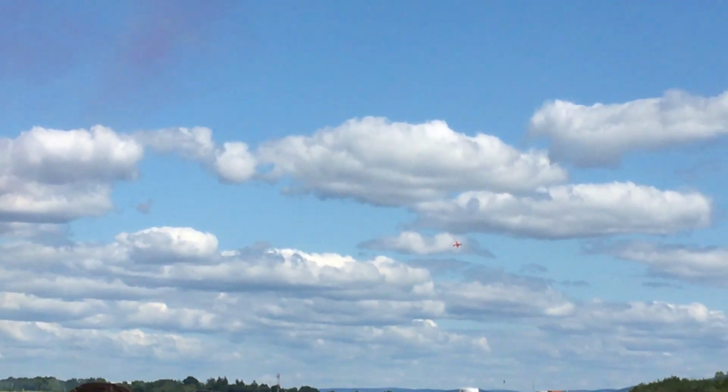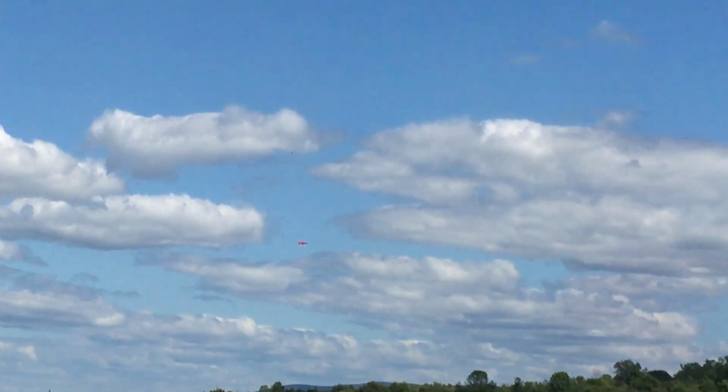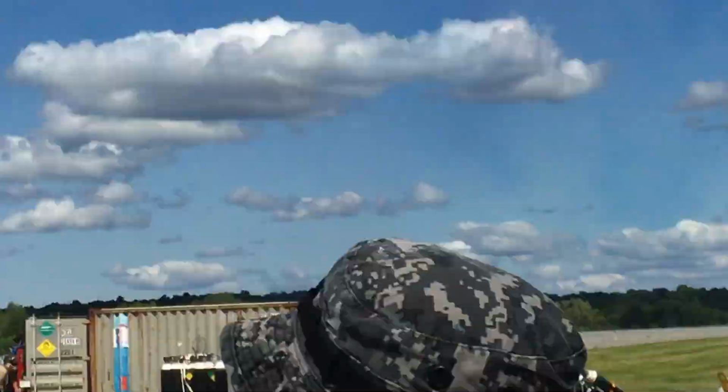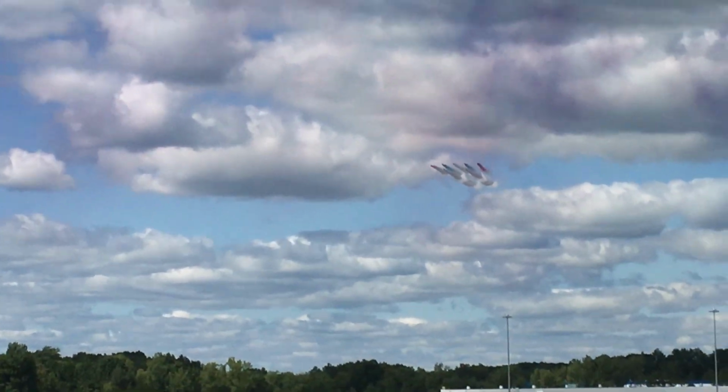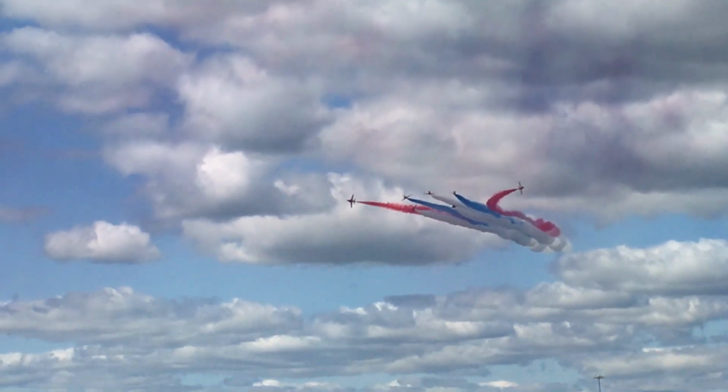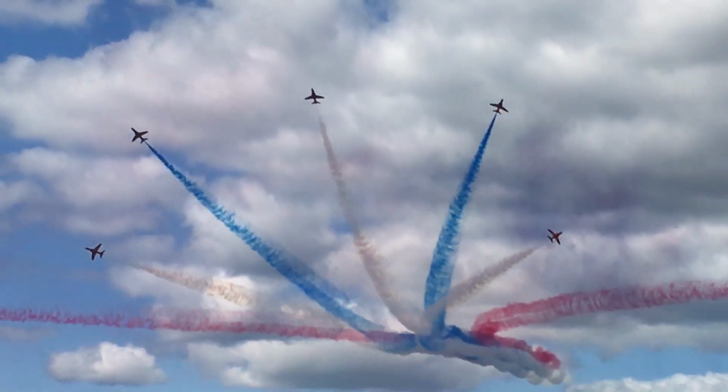Let's look straight ahead out to show center for the show finale. 7 aircraft are together, the smoke comes on for the spectacular Vixen break. Ladies and gentlemen, you've been watching the Red Arrows!